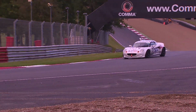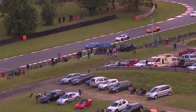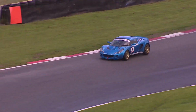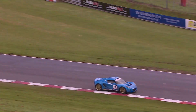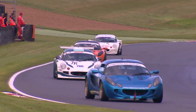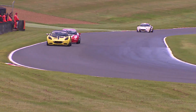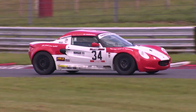Gore scything through the pack in the production championship battle, as we expected he might. He's got Stuart Radcliffe well up with him. Again, for Gore, the challenge has been reliability this year, both in Lotus Cup UK and the Lotus On Track Elise Trophy. After the disappointing retirement from the lead of the Elise Trophy race earlier on, he will be hoping for a problem free run all the way through to the chequered flag.